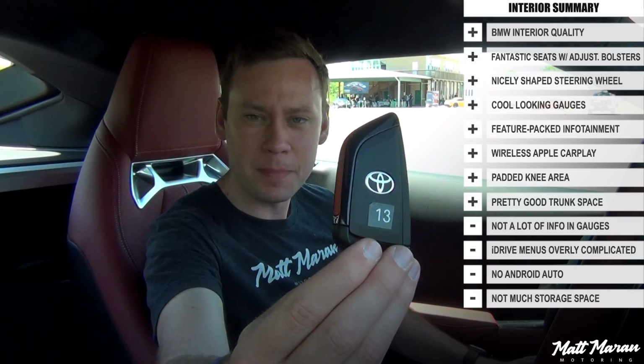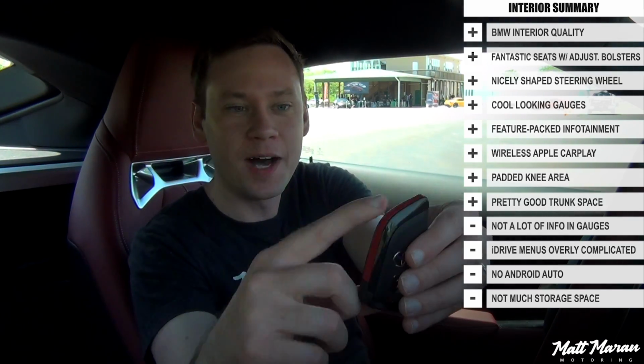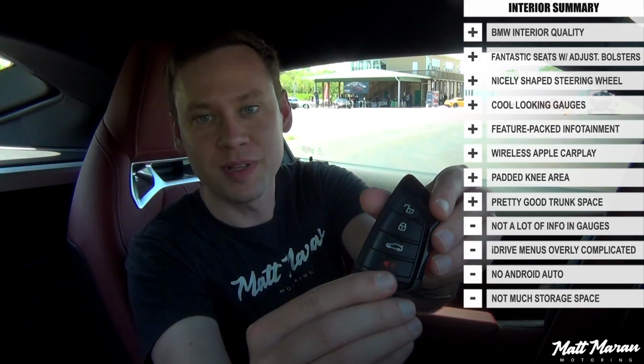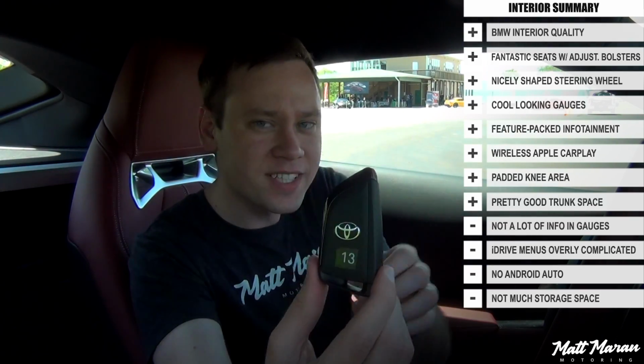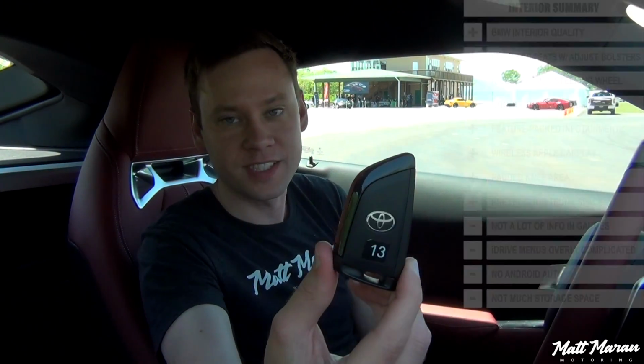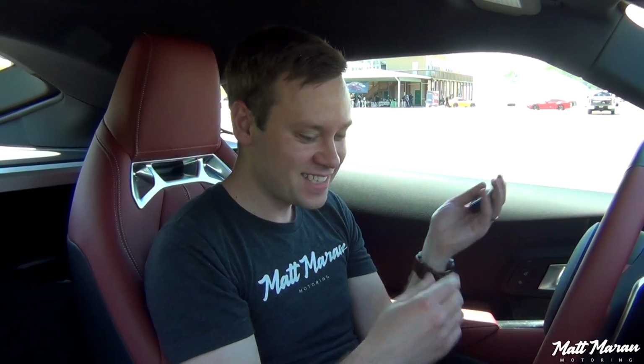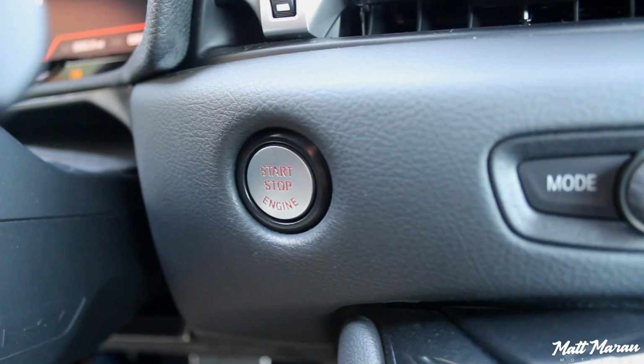All right, so let's start up and go for a drive. The Supra here has a BMW styled key, but has a red stripe here, and of course has the Toyota branding on it, and some plastic buttons, nothing metal. Not quite as high quality feeling as a BMW key, but obviously the same shape and mechanicals, but still a really great key. But of course, keyless access, keyless entry, and push button start. So just hit the metal engine start button here. It starts right up. It has a great sound.